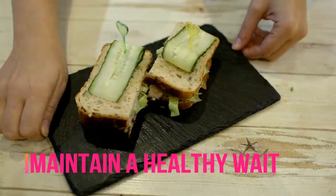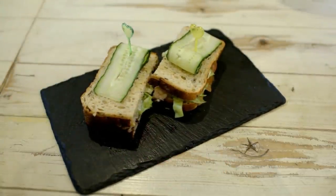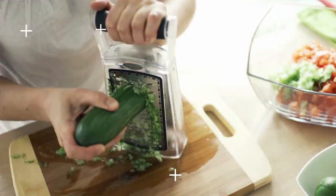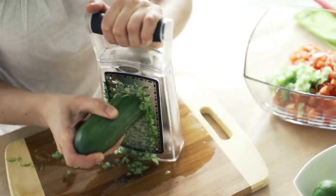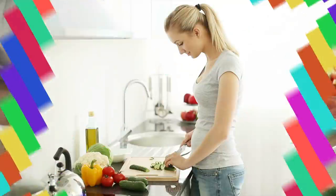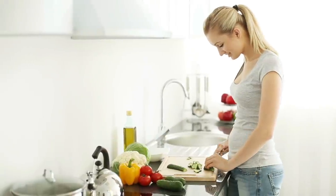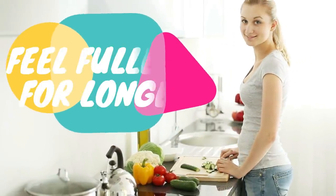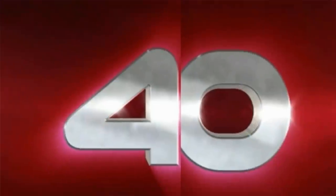Number 39. Maintain a healthy weight. Cucumbers are very low in calories, yet they make a filling snack. 1 cup of sliced cucumber contains just 16 calories. The soluble fiber in cucumbers dissolves into a gel-like texture in your gut, helping to slow down your digestion. This helps you to feel full longer and is one reason why fiber-rich foods may help with weight control.